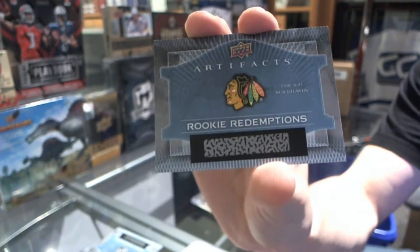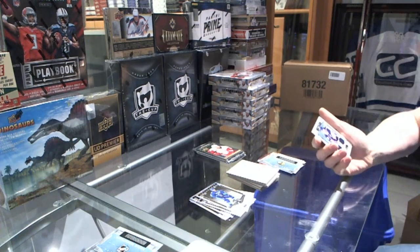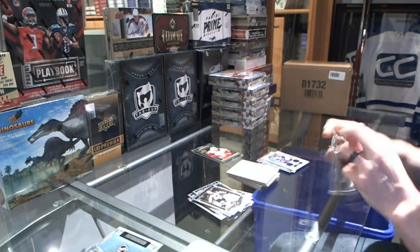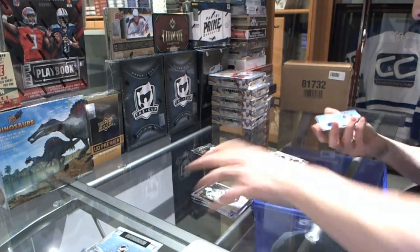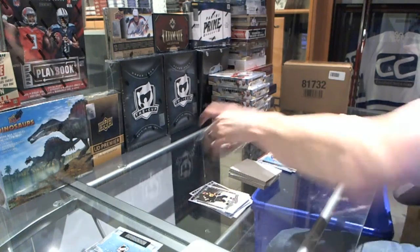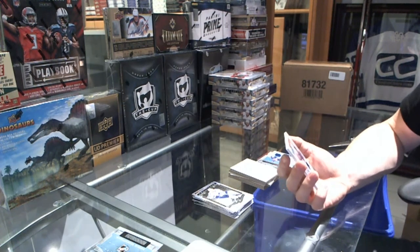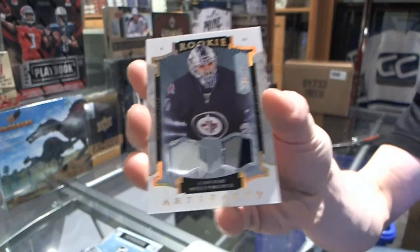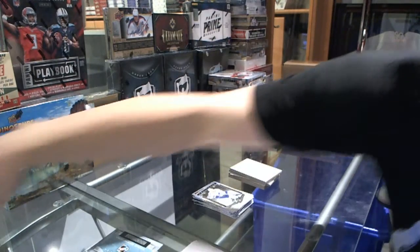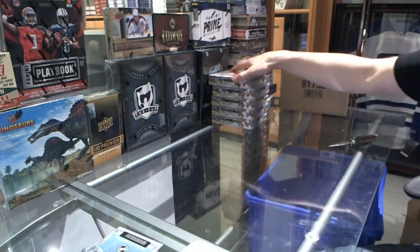Halfway through, and we got two of the top five rookie redemptions. All right. Artemi Panarin for the Hawks. We've got a rookie dual jersey number to 399 for the Columbus Blue Jackets, Josh Anderson. We've got a Tundra Tandems number to 399 for the Vancouver Canucks, Henrik and Daniel Sedin. And we've got a rookie dual patch gold number 34 of 99 for the Winnipeg Jets, Connor Hellebuck, out of 99 for the Jets. There we go, halfway home. All right, box six.